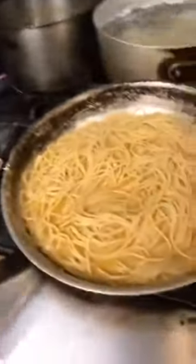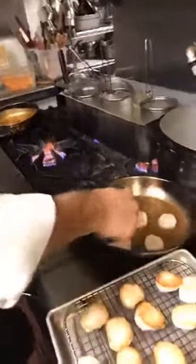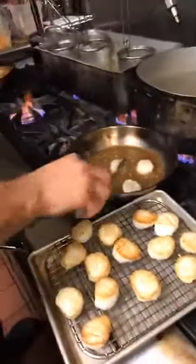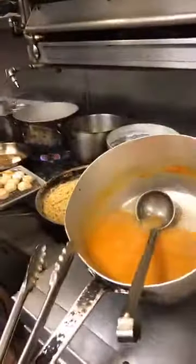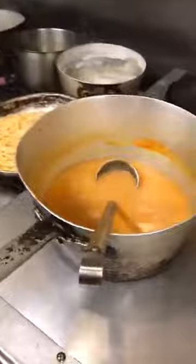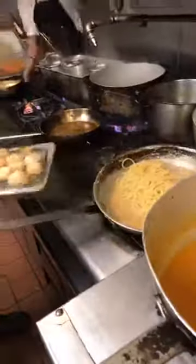Accursio, as far as the spaghetti here, just in a nutshell, what are some of the key ingredients in the sauce? They are cooking with a base of shallot, garlic, and a little bit of chili. Then we are adding a stock made with prawn and fish bone, to give all the flavor to the pasta. Now the pasta is finishing its cooking with the stock, so all the flavor is going to get absorbed by the pasta.